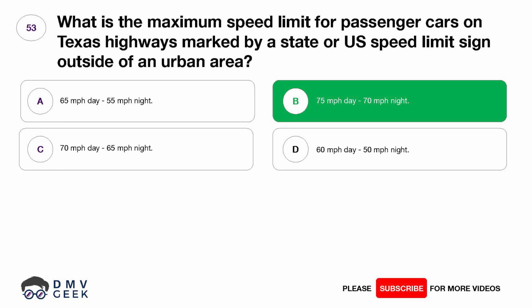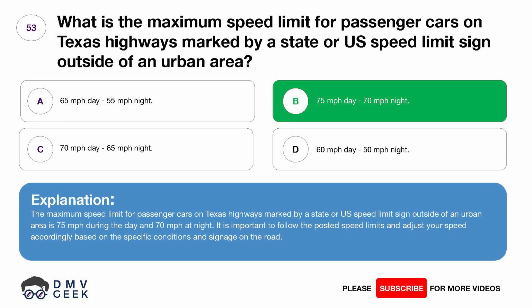The answer is B. The maximum speed limit for passenger cars on Texas highways marked by a state or U.S. speed limit sign outside of an urban area is 75 miles per hour during the day and 70 miles per hour at night. It is important to follow the posted speed limits and adjust your speed accordingly based on the specific conditions and signage on the road.